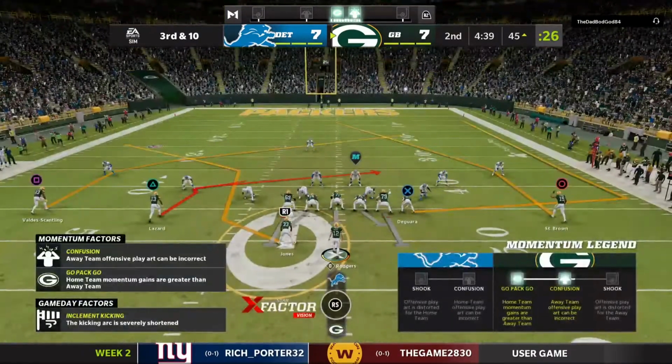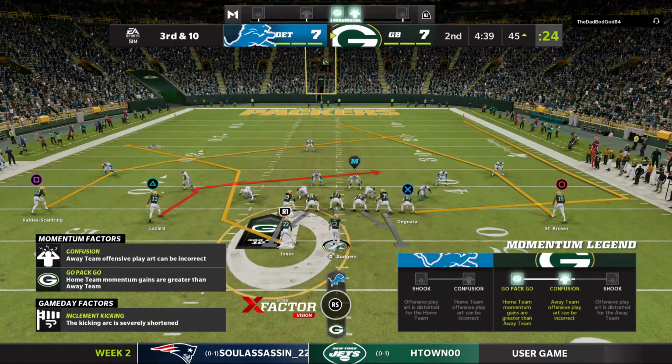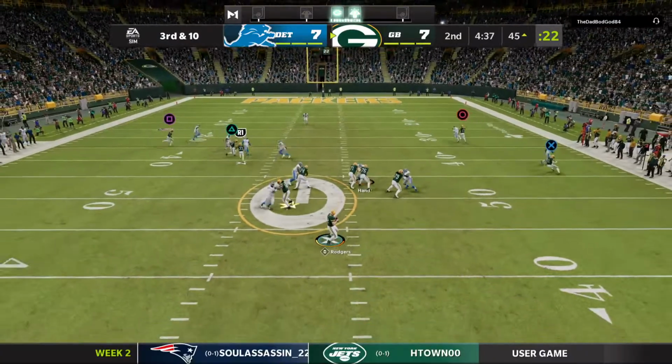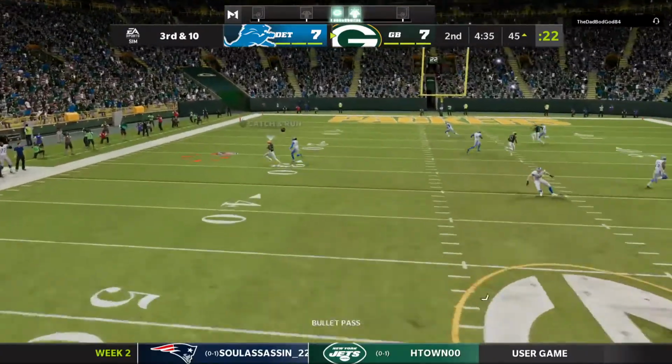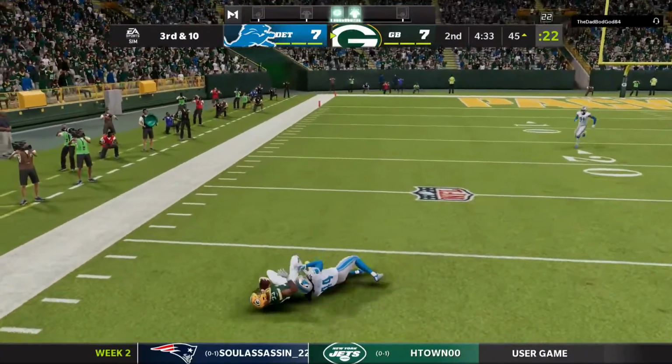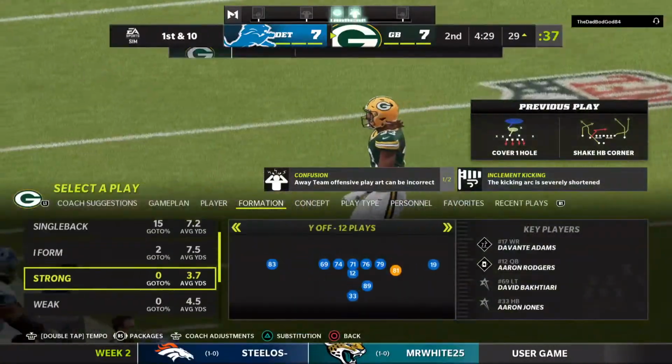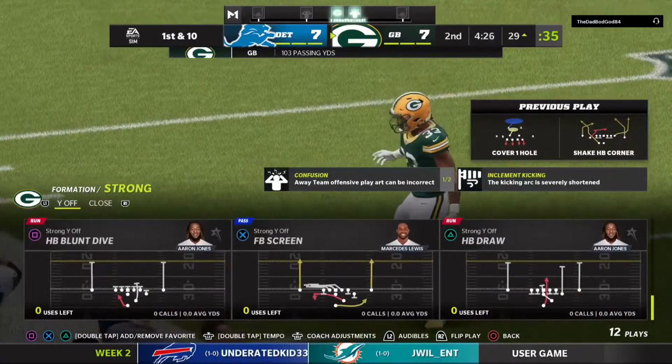It's been a pretty long drive. This will be play number 9, and they need 10 yards out of it on 3rd. Working from the gun, Rodgers. First down and much more here for Jones, and down to the 29-yard line. A good-looking drive for the Packers so far.